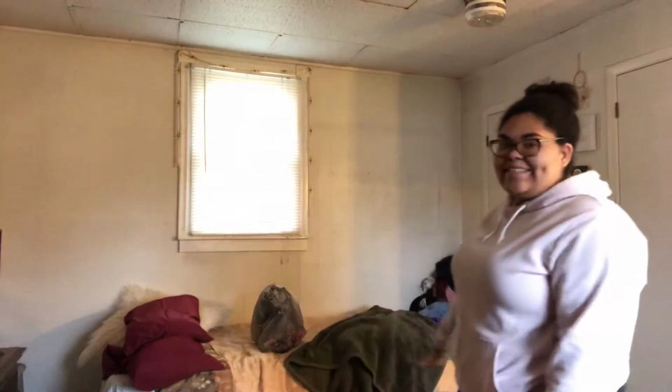Okay, now that my bedding's done, we're gonna start on the actual room decor. First, I'm gonna do my little vanity thing and make it all, you know, wintry.